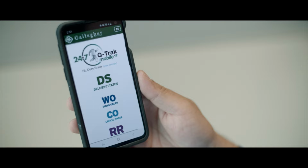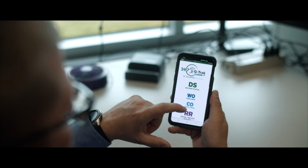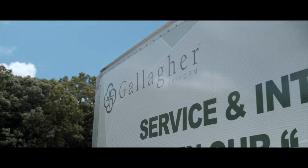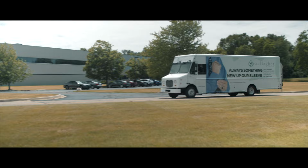The mobile app puts the power of the uniform service directly in the hands of the worker who is wearing the garments. So they can now make a request without having to go to HR or to the uniform contact of the company. They can look at their garment deliveries, they can track a cancellation, they can do a size change. While we have invested a ton in technology and tracking garments, that has lowered our cost of business. So we're delivering outstanding service at very competitive prices.